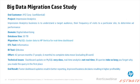What we're going to talk about today is a case study. Unfortunately, I can't divulge the name of the client. We signed an NDA with them, but they are very big in the advertising space, and the project was centered around impression analytics. For those of you not familiar with advertising, impression analytics is all about understanding a target audience, understanding the number of impressions that an ad makes, determining ad value, and being able to justify ad prices and the business value that companies get from placing ads on the web.